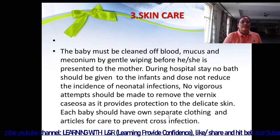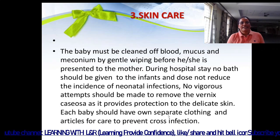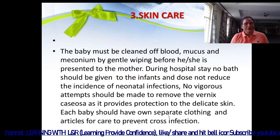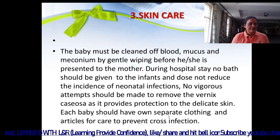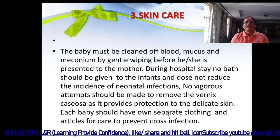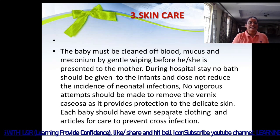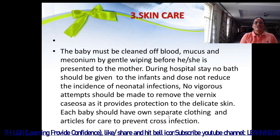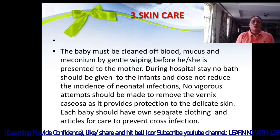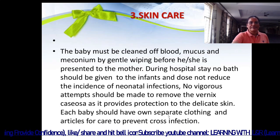Then skin care. The baby must be cleaned of blood, mucus, meconium by gentle wiping before he or she is presented to the mother. During hospital stay, no bath should be given to the infant, as bathing does not reduce the incidence of neonatal infections. No vigorous attempts should be made to remove the vernix caseosa, as it provides protection to the delicate skin of the child. Each baby should have own separate clothing and articles for care to prevent cross-infection.